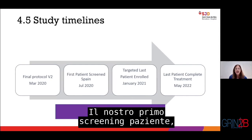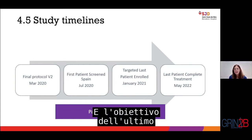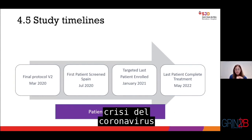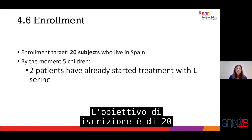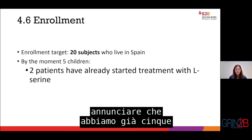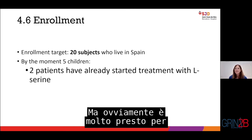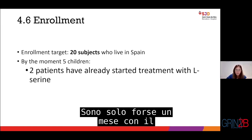About study timelines, our first patient screened was in July, and the target last patient enrolled will be in January 2021, but it is possible that because of the coronavirus crisis, we extend the target dates. The enrollment target is 20 subjects who live in Spain, and we are really happy to announce that we already have 5 patients underway, and 2 of them have already started treatment with L-serine. But of course, it is very soon to give more information about the results. They only have maybe 1 month of L-serine treatment.